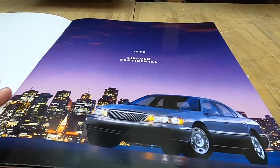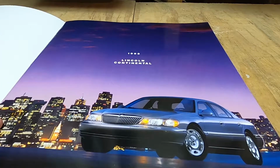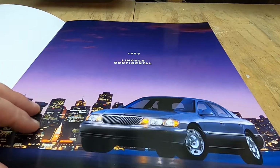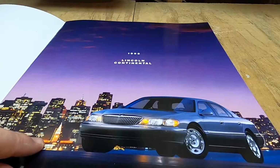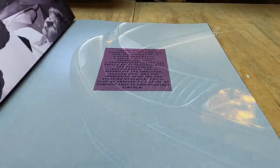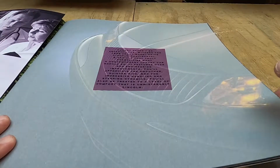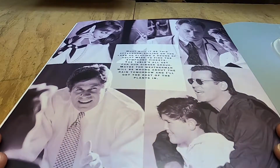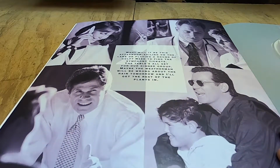One of my favorite cars from Lincoln, especially from this era, is the Continental, and I love these glossy pages and this really nice print to it. And these all kind of told a story. Every page, every intro was different in all of them.